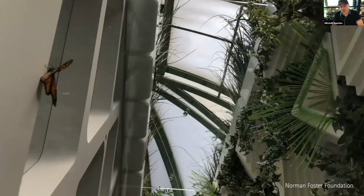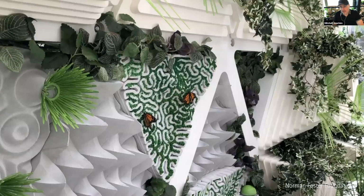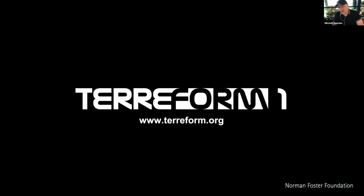And this is actual monarchs that we kept in there for a day, although the museum is not a zoo and is not allowed to keep live creatures of any sort. Anyway, that's some of the work that we're doing at Terraform One.